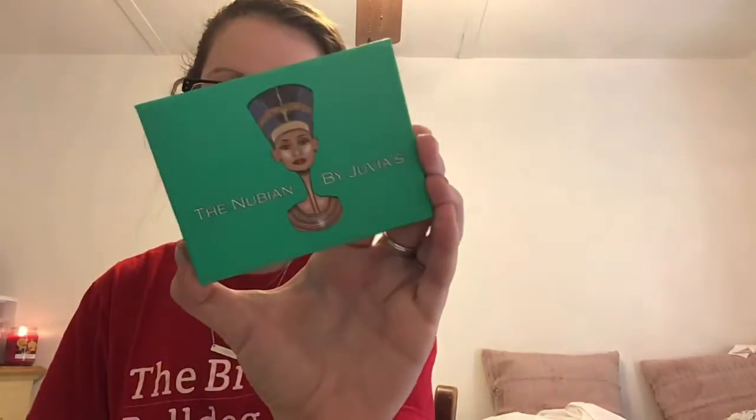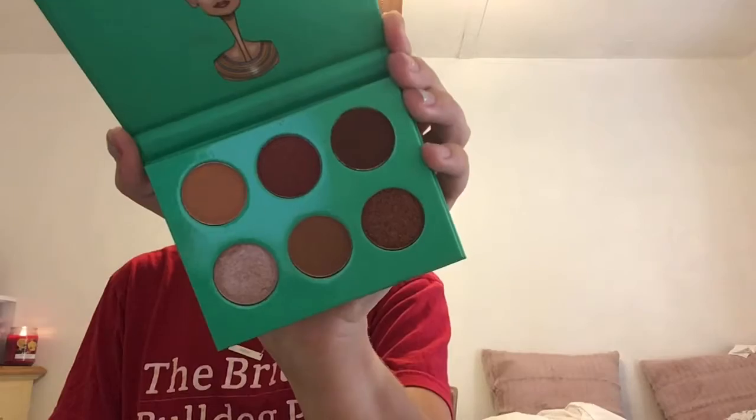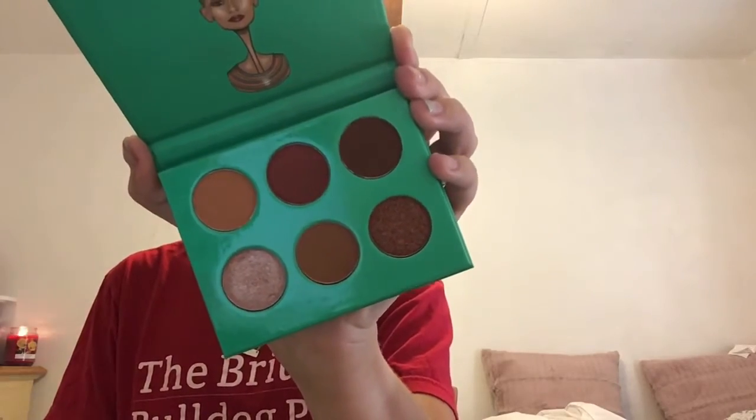Okay, and then the rest of these I bought myself. So first up, we have the mini Nubian palette from Juvia's Place. You guys know my love for this is so good, and the shadows are so pigmented. I love the shimmers as well. They are also very, very nice. And this is a really, really good travel tool.